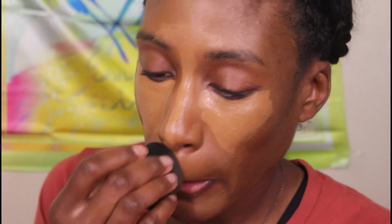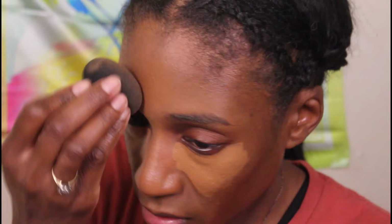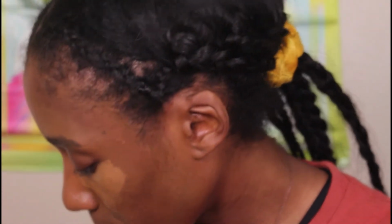Oh yeah, it's still giving me playtime to blend even though we did all that other stuff. So I was interested in this contouring wand, but I don't know. Let's see how she blended it out. I don't know, I like the smoothness of this one. I feel like this contour is a little more subtle and this one's a little more harsh, if you will.